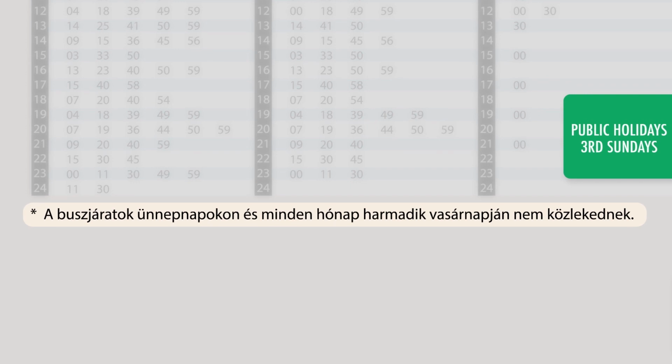There are no buses running on public holidays and the third Sunday of every month. Ünnepnapokon, minden hónap harmadik vasárnapján.